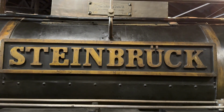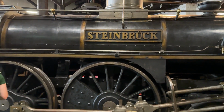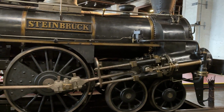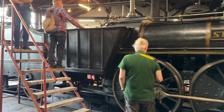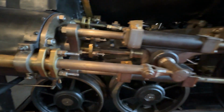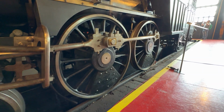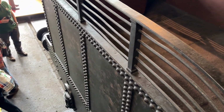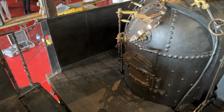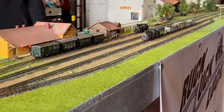The newest addition to the roundhouse was Steinbrück, an engine built in 1848, which operated between Vienna and Gloggnitz. And as already mentioned in the intro, there was also a 009 layout on display.